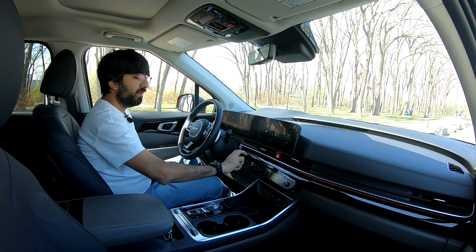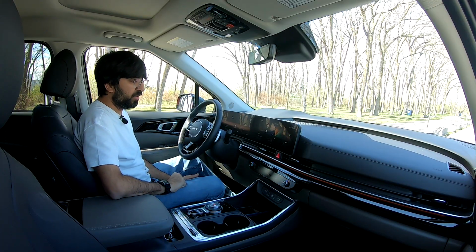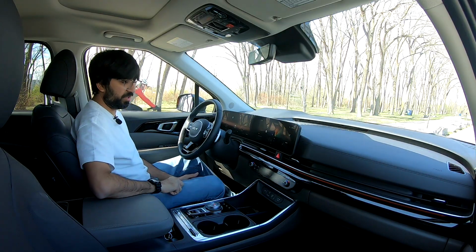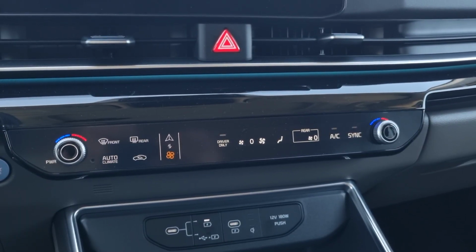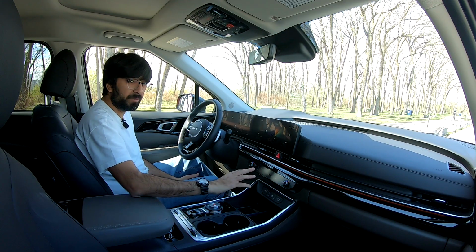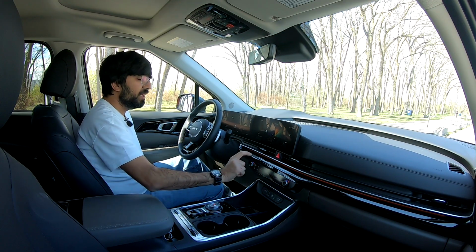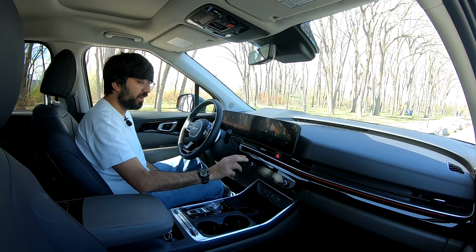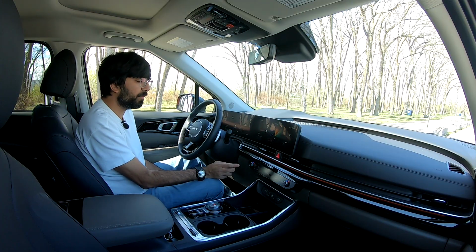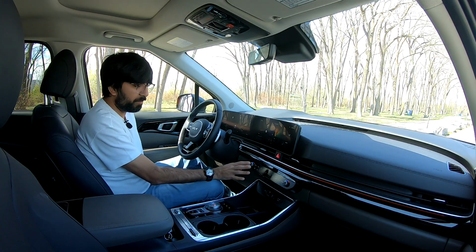Now when you come to the air conditioning controls, so the air conditioning controls are sitting on this panel out here, and the good part is that the dials are given for the temperature control, but otherwise all the other buttons are the touch buttons. And this panel that's been provided is serving dual purposes, and that's a bit confusing because it's for the AC at all point of time.